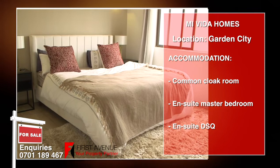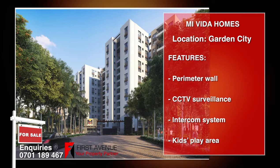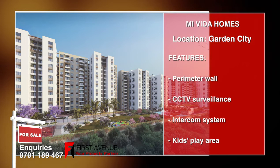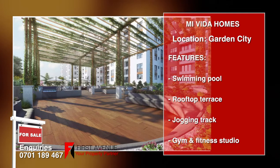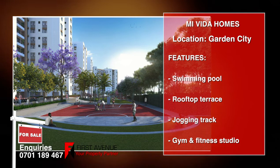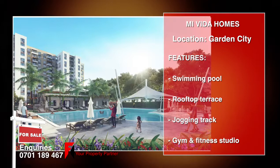Shared outdoor amenities will include a 24/7 manned gate with a perimeter wall, CCTV surveillance camera, intercom system in each apartment, a kids' play area, an adults' and children's swimming pool, a clubhouse with a roof terrace, 300 meter long jogging track, barbecue areas, gym and fitness studio, multi-purpose sport court, borehole water supply, and a backup generator for the common areas. This development is in close proximity to schools, hospital, and shopping centers.